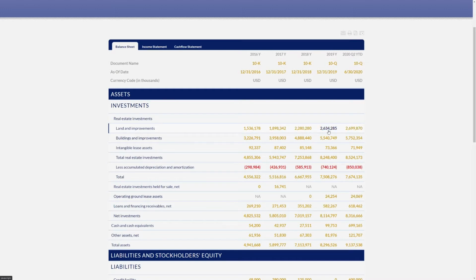They've been purchasing more and more. Same thing with buildings, right? And getting those buildings up. Intangible lease assets is fairly small, and that varies from year to year. But overall, their total real estate investments, if you sum up those three things, have been growing each year. And you can see even in Q2 of 2020, that number was up for the year. Obviously there's depreciation on those assets, but overall the total amount has been growing, and that's something that you like to see.